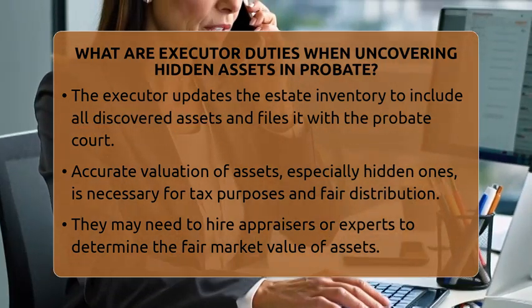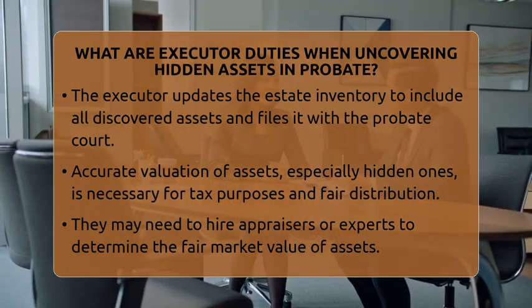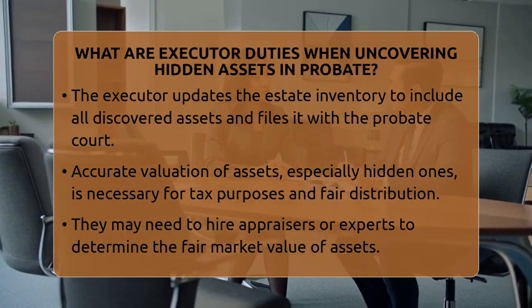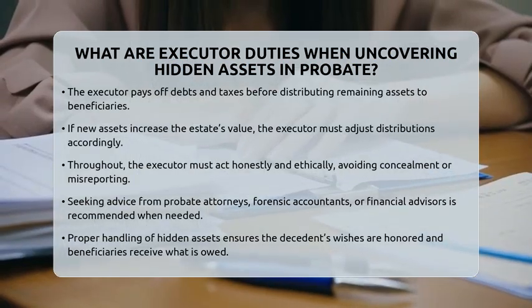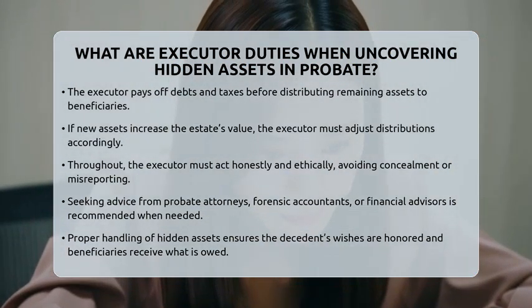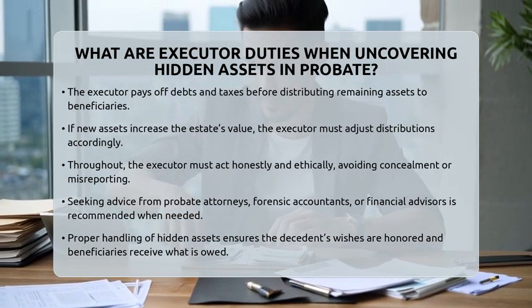After accounting for all assets, the executor pays off debts and taxes owed by the estate. Only then can they distribute the remaining assets to beneficiaries according to the will or law. If the hidden assets increase the estate's value, the amount available for distribution might change. The executor must follow legal instructions carefully and avoid favoritism.